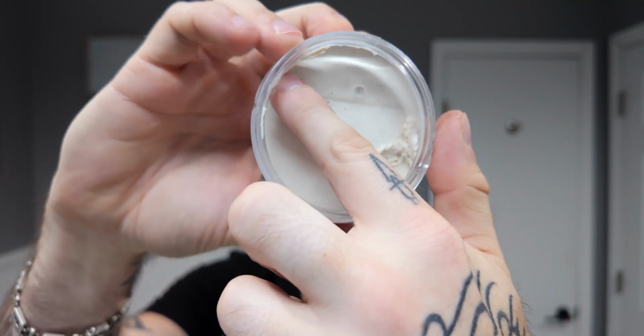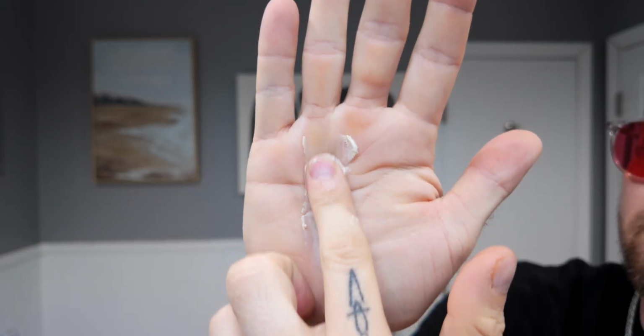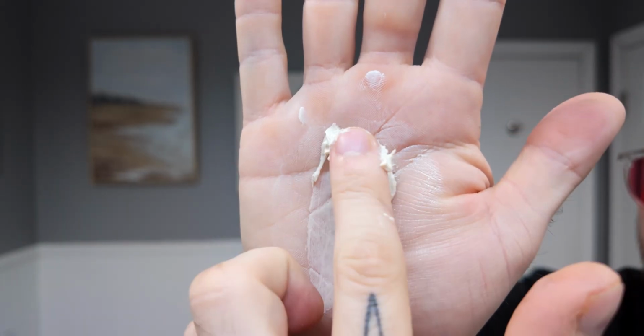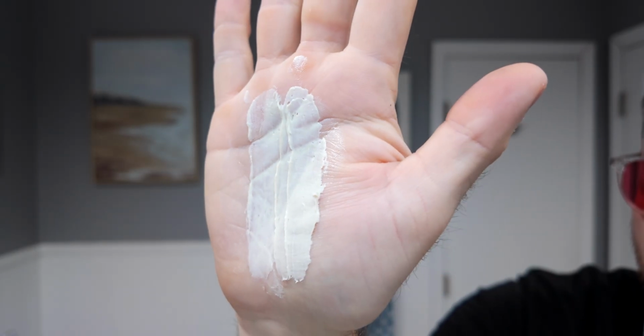Looking inside the jar here now, we have a very smooth paste looking back at us. It comes out nice and smooth, but it does have some body to it inside the jar. But in the hand, what I like about it is it breaks down super easily, actually, without any tack or stickiness being present, at least in the initial interaction with the product.